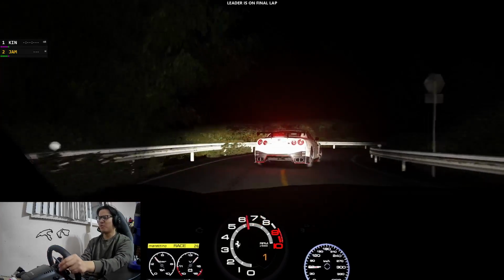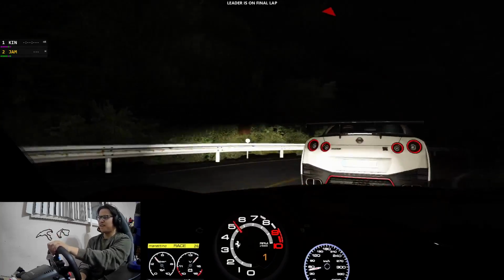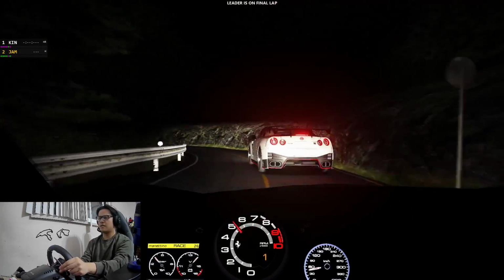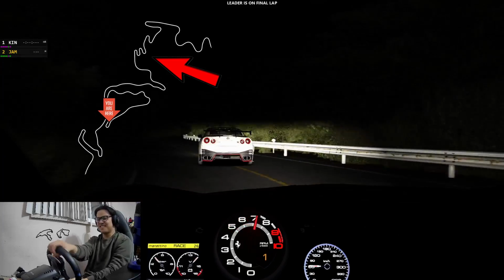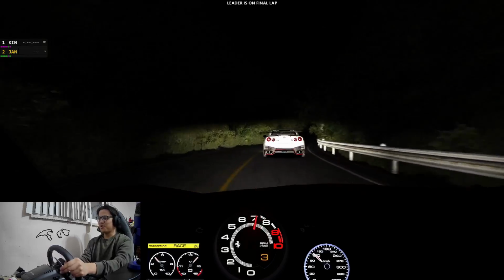Whoa, as we almost brake to a stop there. See, it's just so goddamn narrow here. Come on, AI, come on. You can do it, you can do it. Our best option for an attack would probably be the five hairpins, as the AI tries to do the Takumi Fujiwara strat.